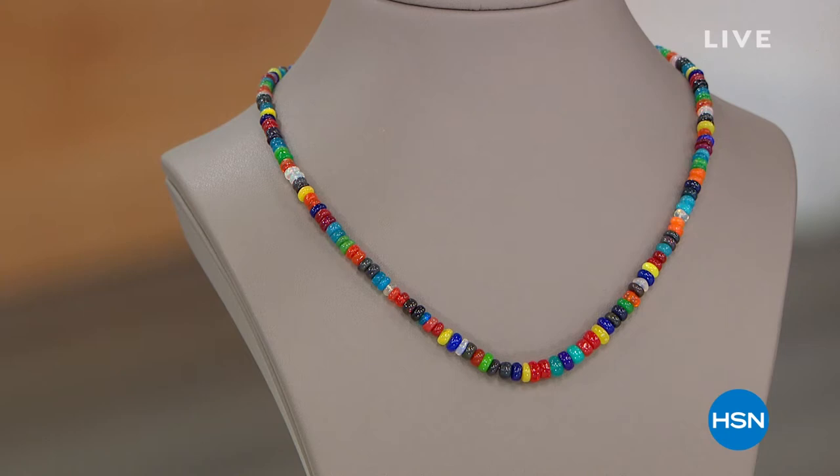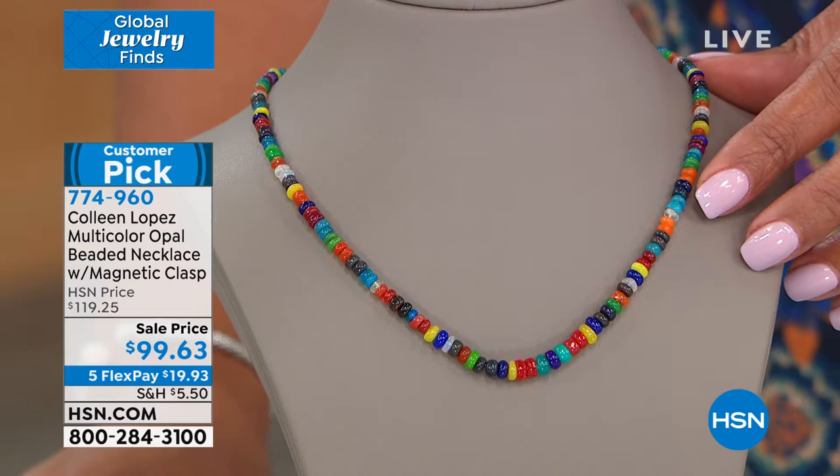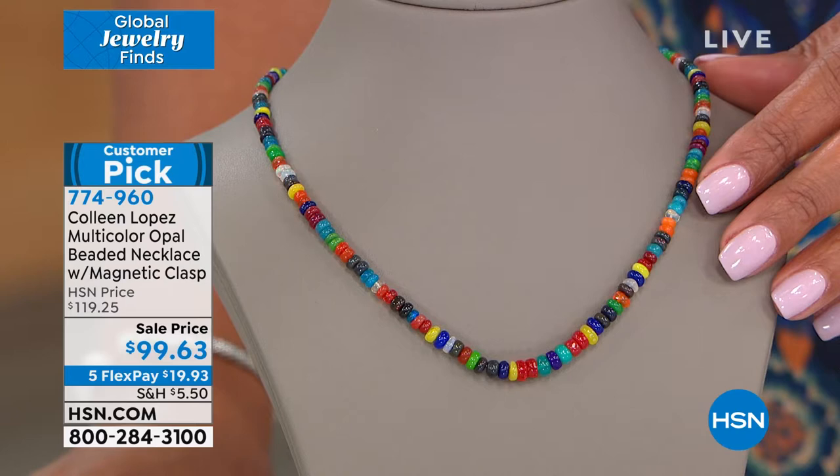So I wanna kick this off. I was showing you what's coming up. Oh, okay. Look at this wonderful, wonderful rainbow of opal. All of the colors that you see here are opals. You've got blue opals, purple opals, orange opals, yellow opals. This will look so cute with any of your denim, your little black dress. It's beautiful. So I wanted you to take a look at that.